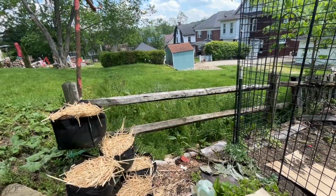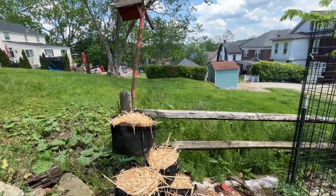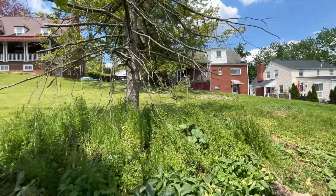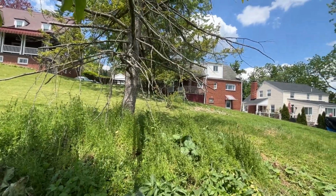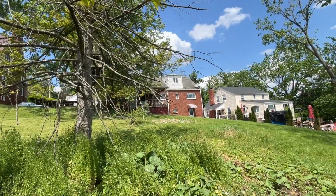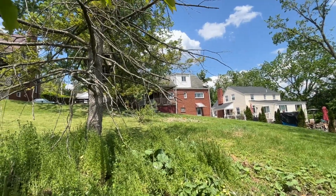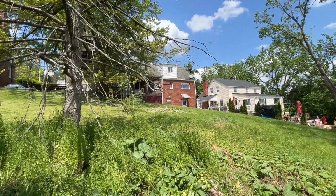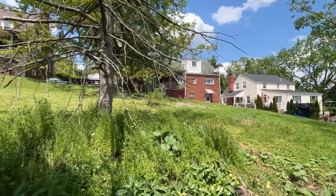The neighbors left a section. And that house is empty. The people that were in there were renters and moved out. So no more trampoline and no more kids screaming. It makes it easier to film, but it's kind of sad that it's empty.